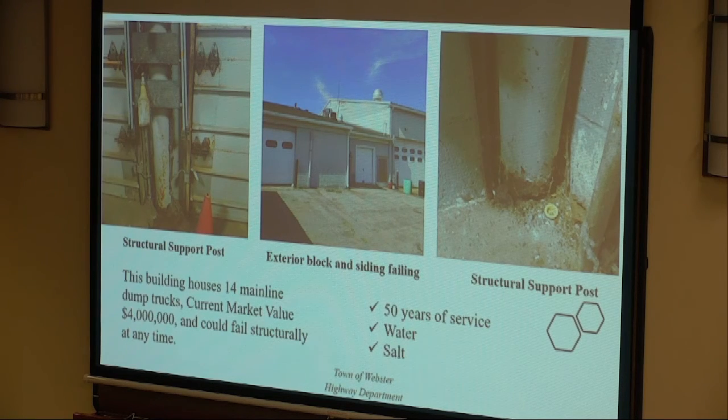The second picture shows some of the siding on the roof that continues to come apart, and then all the way to the right-hand side of the screen is a post that actually currently has a hole in it. That's at the front corner of the mechanics shop. So it's a result of 50 years of service, water, and salt in a lot of ways. We deal with a lot of those products in order to keep the roads safe. They come into our buildings and they're washed and cleaned out of our buildings, but over that amount of time they still affect all of the structure.